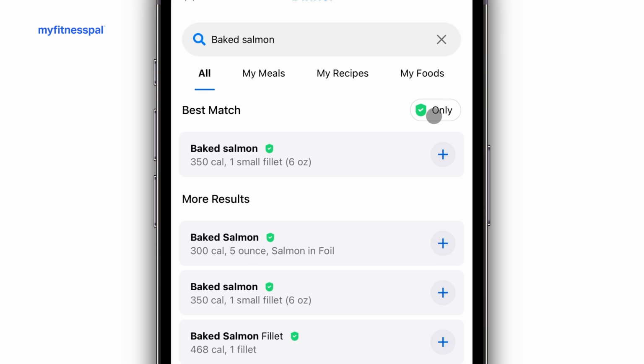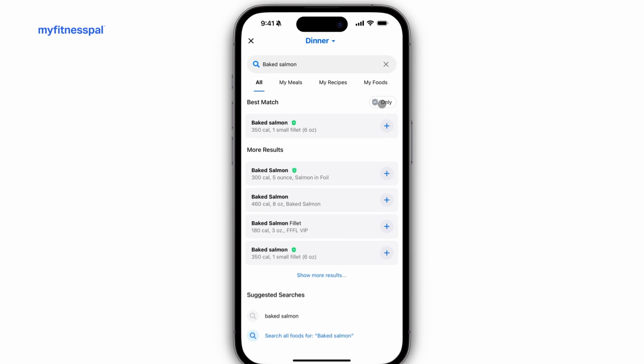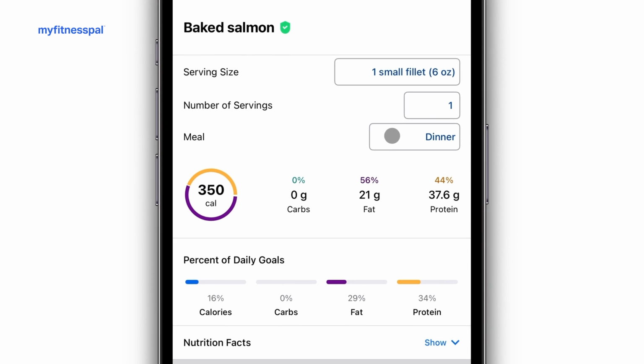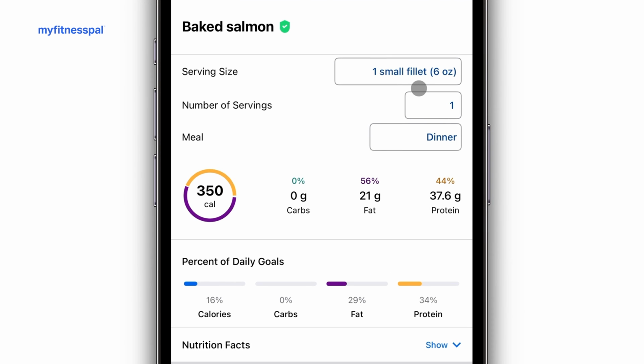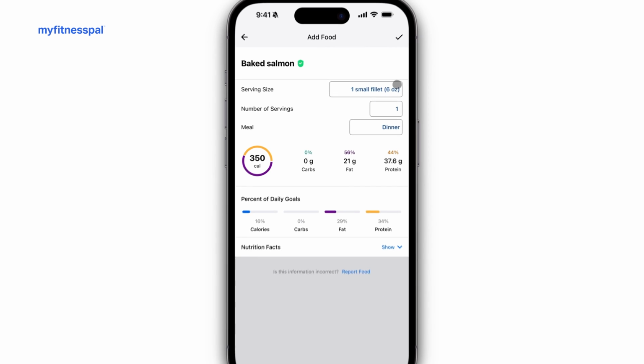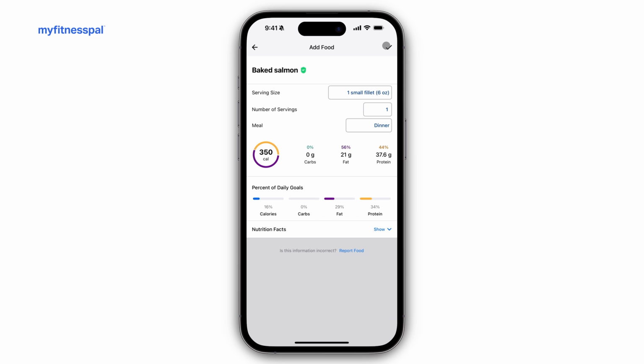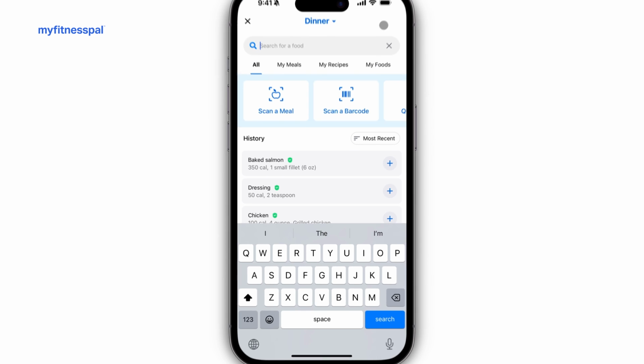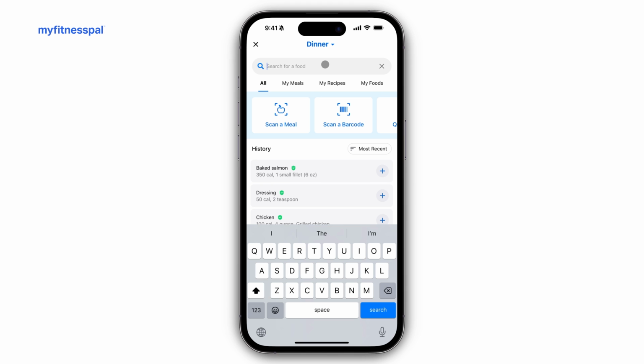When you're ready to add the correct item to your dinner food diary, simply tap the plus button. If you want to review the nutrients and macros before logging, or you need to change the serving size, number of servings, or even the meal, tap on it in the search queue. Review and make whatever changes you need, then tap the checkmark in the top right to add it to your diary. Have more items to add for each meal? Repeat this process until you've captured it all.